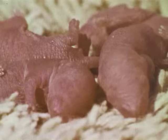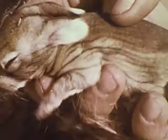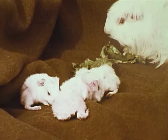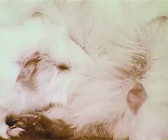See how different they are from baby rabbits. Newborn rabbits can move around by themselves. They are born with a full coat of fur. But, like baby mice, their eyes have not yet opened. Newborn guinea pigs are even more mature than the rabbits. Their eyes are open, they eat lettuce by themselves, as well as nurse from their mother.